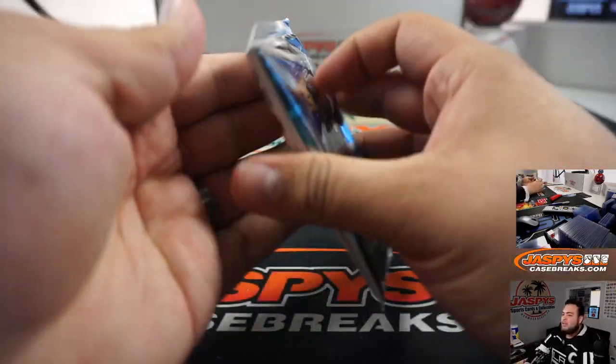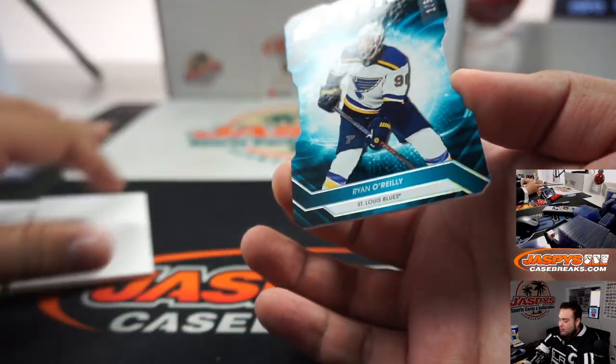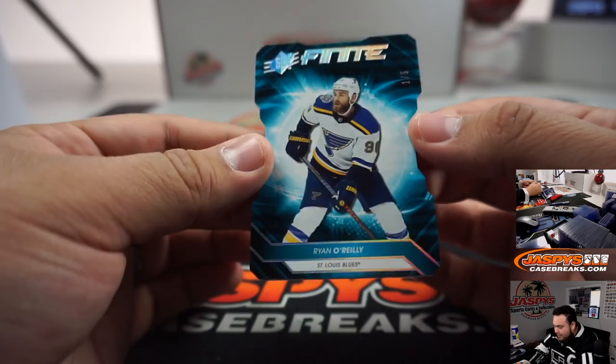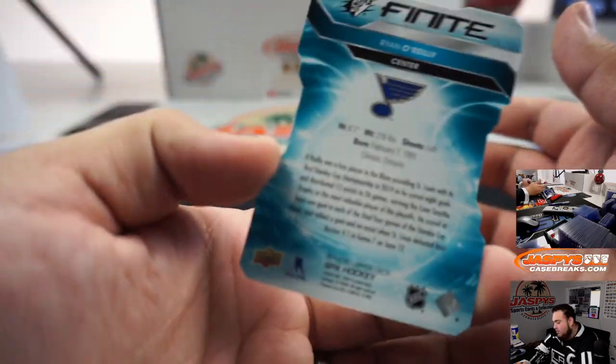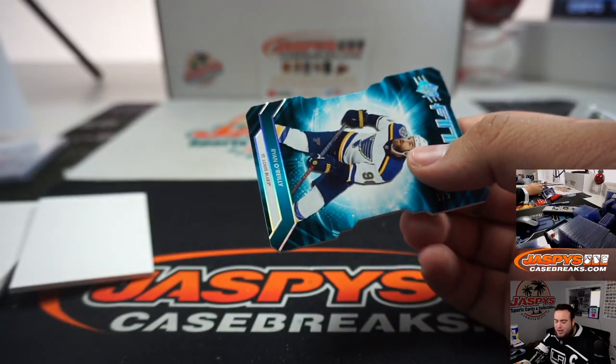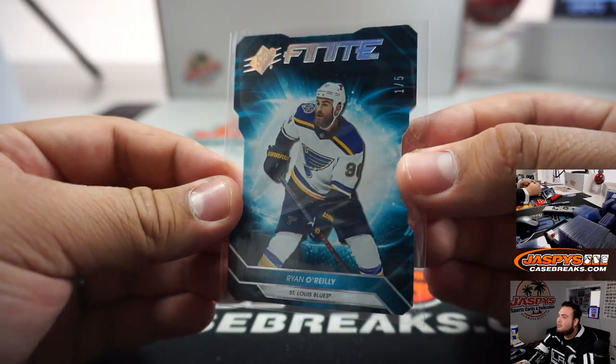And the last one here. Good luck. Ooh, got a little die cut. And it's a 1 out of 5. Ryan O'Reilly for the Blues, who I think J-Mac tried to trade and couldn't trade Mojo. There you go. Very nice.